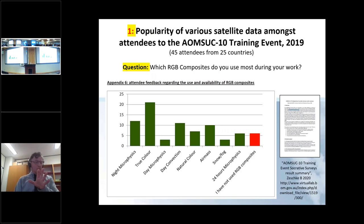Trying to reconcile these differences, the night microphysics RGB is perhaps not so widely used over the deep tropics, because there is that moisture signature which makes it a little bit less effective than over mid latitudes. And of course, our bureau forecasters needed to do a lot of catching up in interpreting water vapor imagery, which is one reason why the MS RGB was not so popular within our bureau compared to, say, more broadly. Next slide, please.